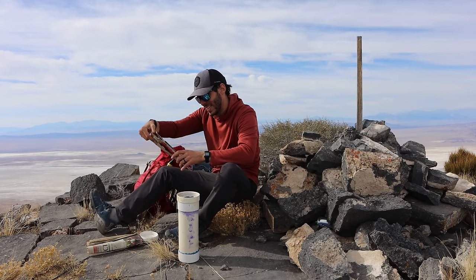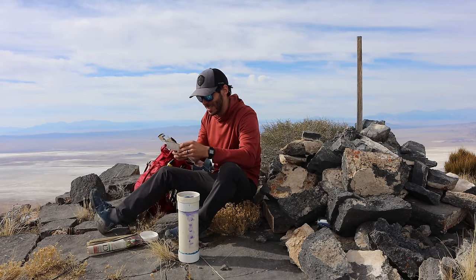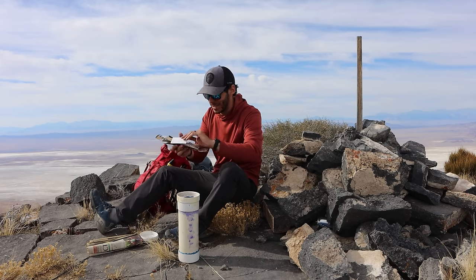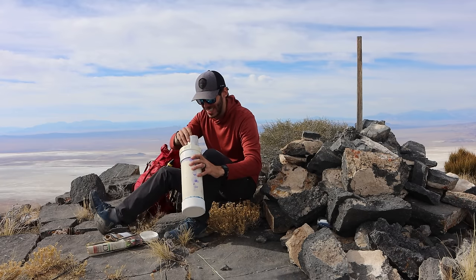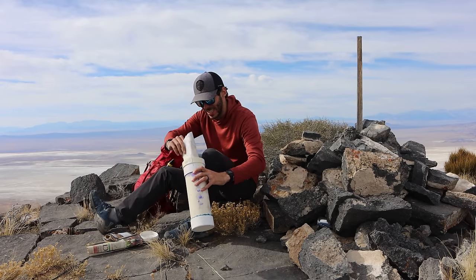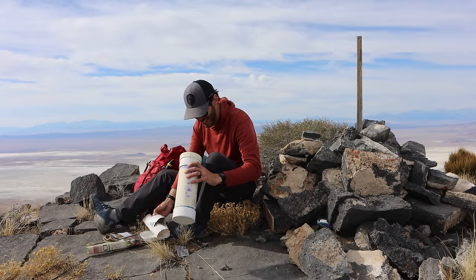There's just some trash up here. Some old pictures that are, I mean, this stuff is wet. Water has gotten in here, so it's not in the best condition. Yeah, some pictures from 2000.